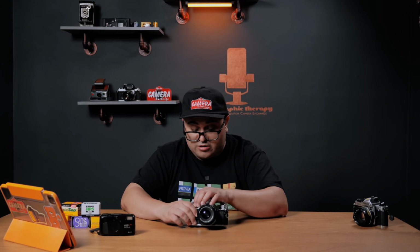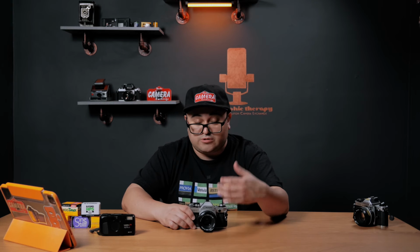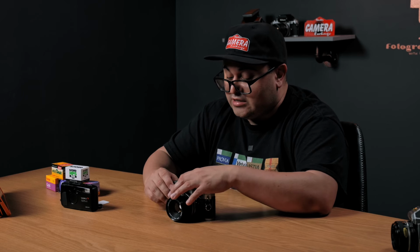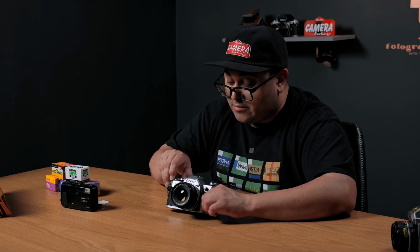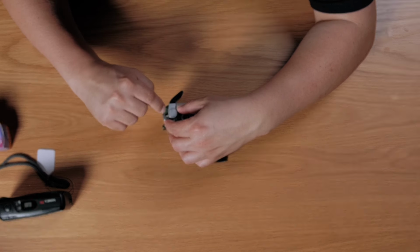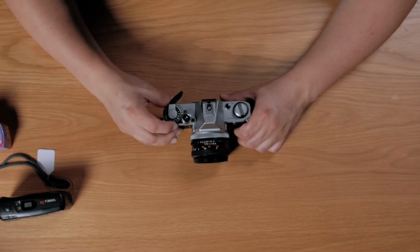Once you have it advanced, now you want to set, that was 400 Superia that we loaded on there. You want to be able to set that ASA or ISO, and each camera is going to have a different way of doing it. But here in the A1, you lift this knob, and then you'll be able to change your film speed. Since we loaded 400, we're going to want to make sure that that's at 400. So now we're ready to shoot that. We have the box speed correct.